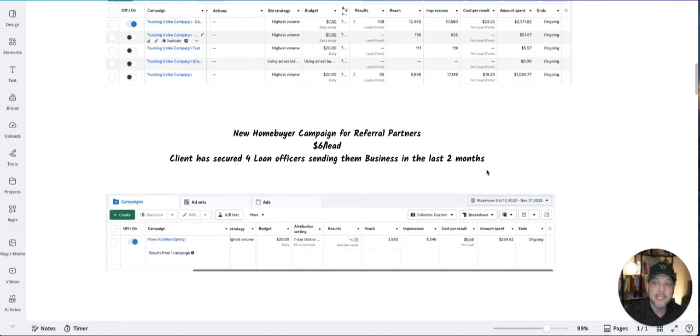And then we have a unique ad that we've run a lot. One of our strategies is to get loan officers to send us business. The way we do that is we help them generate new home buyer leads, meaning we generate leads for people looking to buy a house. We send those to our mortgage people, and in return, the mortgage people send us their insurance business. As you know, when someone closes on a house, they have to get insurance, so they work with an insurance agent. This was my biggest strategy when I was building my insurance agency.